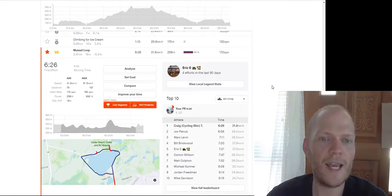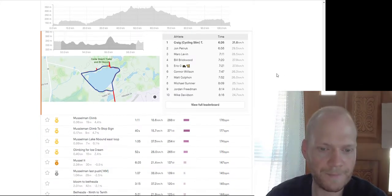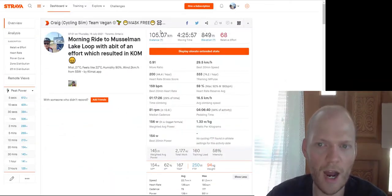Maybe I can revisit this if I'm in the area when I'm 75 kilos, my kind of race weight, or maybe even lower. But until then, I don't think so. But just for a quick look at the ride.